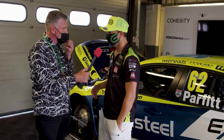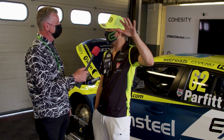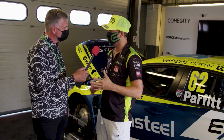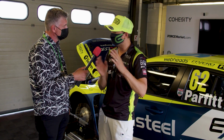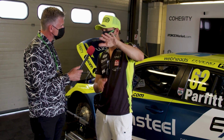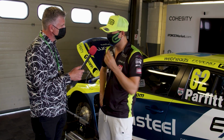Yeah, everyone says, oh, you know this circuit from GTs, but I'm used to the GP circuit. And also, it feels like it's a completely new circuit because the skill set that I used to hustle a big heavy Bentley around here with downforce and traction control and ABS is completely different. So all the braking areas are different, the turns are different, and Surtees is a really, really interesting little corner. It comes up really quickly and there's definitely a knack.